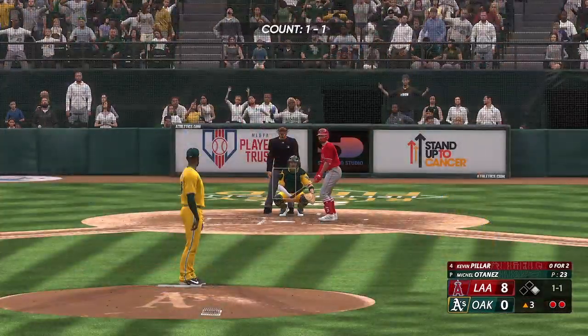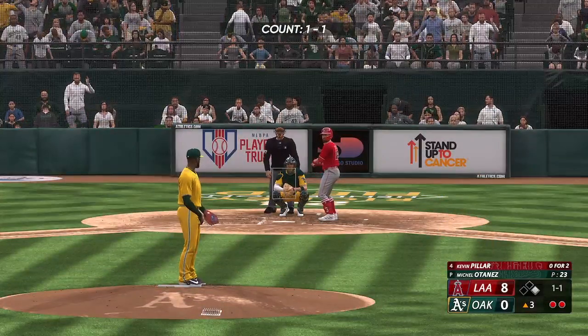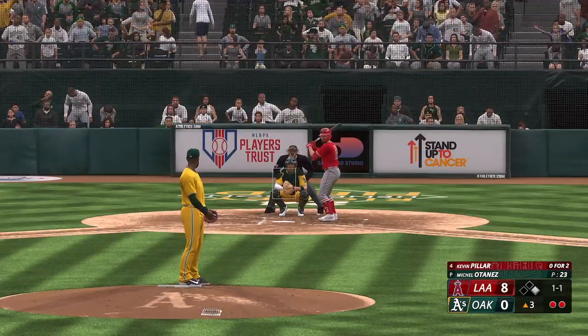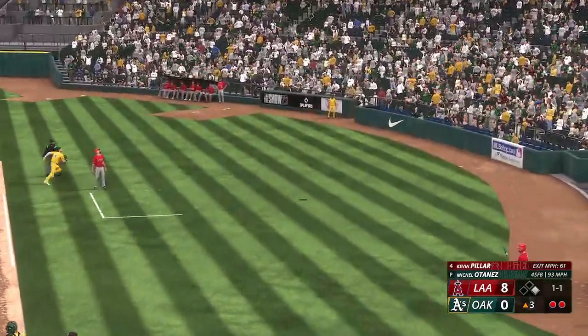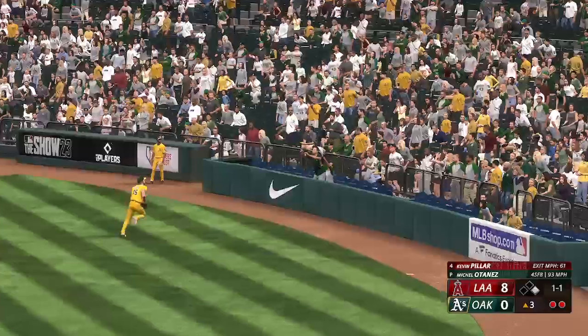Well, patience and discipline paid off right there as he got into an advantage count. Really nice job staying up the middle with his approach. He didn't try to do too much with the pitch, just shot it through the infield. The 1-1 is fouled off.